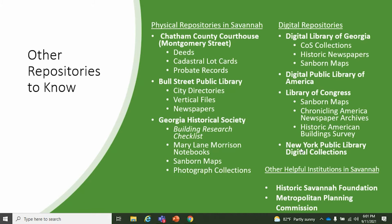The New York Public Library Digital Collections, I don't think I've ever gone on that website and not found something to help me. They have images, they have stereographs, they have all kinds of amazing stuff. So especially if you're looking for images related to your research, always stop by the New York Public Library's website.